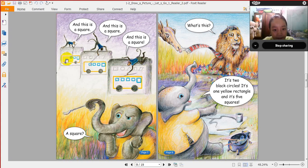Oh, wow, many squares. How many squares? One, two, three, four, five, six, seven, eight, nine, ten, eleven, twelve. Yes, twelve squares. Wow, many squares. And then the lion asked, what's this?